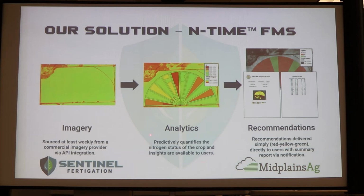So again, we're going from imagery to analytics to recommendations. And this layer right here is what you would see. This picture right here is kind of a PDF summary that is human readable. It would be provided with the correct injection rates to set your fertigation pump to if you wanted to adjust it to different irrigation settings, and so on and so forth.